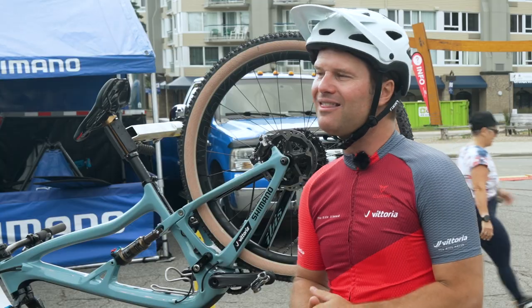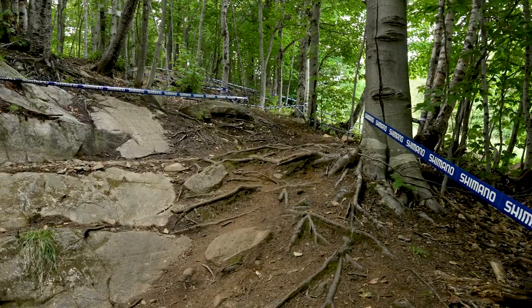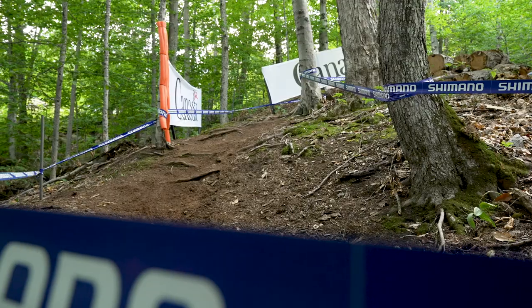And this is a Mont-Sainte-Anne like any other. There's twists, turns, rocks, roots, rock gardens, pump tracks. This course has it all.